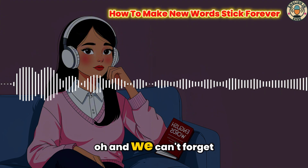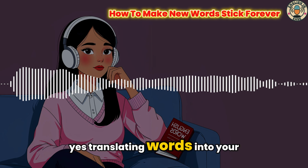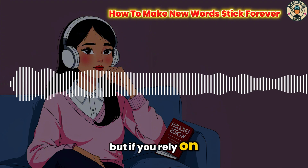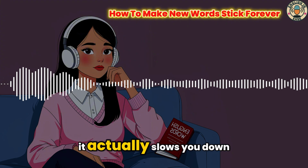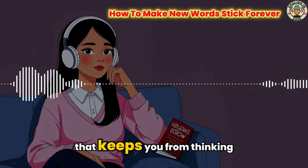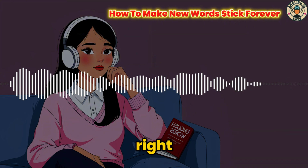Oh, and we can't forget translation. Yes, translating words into your first language can help at the beginning, but if you rely on it too much, it actually slows you down. You start depending on a mental shortcut that keeps you from thinking in English. And that's the ultimate goal, right?